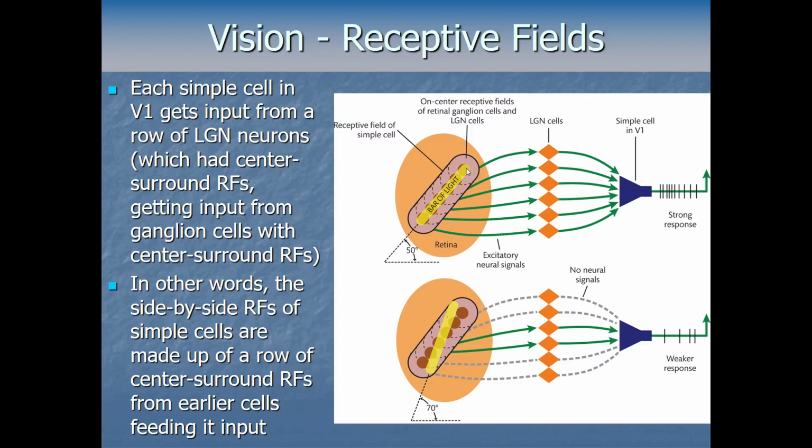So basically, if there's a bar of light at the exact correct angle, the angle that this simple cell in V1 is looking for, so we found this V1 cell that only goes off for a 50-degree angle of light, a line at 50 degrees in that particular part of the visual field. To get that to maximally fire, you need light going around that 50-degree angle, because that's going to turn on a set of ganglion cells that are all in a row, partially overlapping with each other, but hitting all of their centers, which is the most you can do to make those go off.